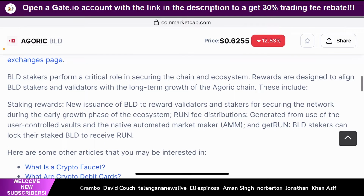And the third way you can make income from this platform is you can use the Get Run method, which is BLD stakers can lock their staked BLD to receive Run. So I mentioned that you can stake your BLD tokens. When you stake your tokens, you basically get a staked representation of the BLD tokens, which is the receipt. Again, you can use this receipt to reclaim your BLD tokens at any time.